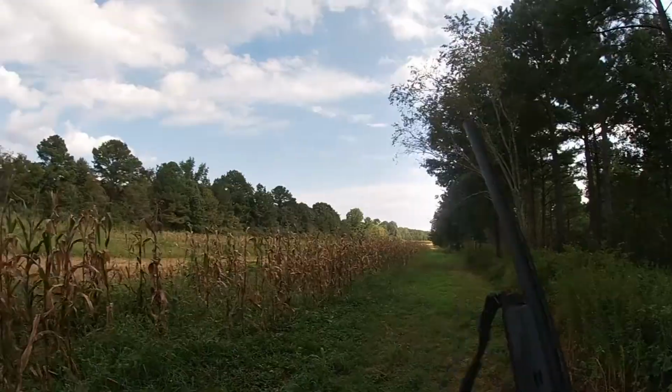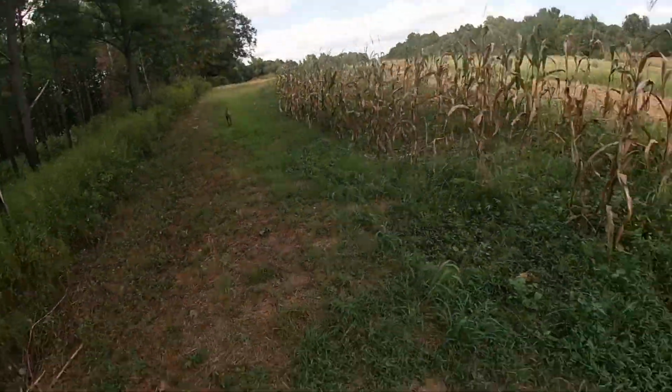All right, well, there's really nothing in this field. It's a pretty long field. This thing is like a mile long. So we're gonna go ahead and just walk a little bit just to check it out and see what we can find. And then maybe we'll post up in a spot for a little bit. Good girl.